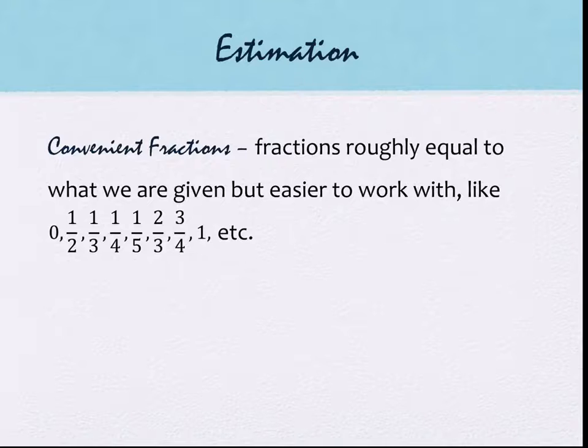So convenient fractions are fractions that are roughly equal to what we're given, but they're easier to work with. These kinds of fractions on here would be considered convenient fractions: 1/2, 1/3, 1/4, 1/5, 2/3, 3/4, 1, and there's of course others. But fractions that are easier to work with than say 24 out of 50. Right? That's not super easy to work with, but 25 out of 50, which is a half, that's easy to work with. Okay? So convenient fractions are simply fractions that are close to what we have, but easier to compute with.